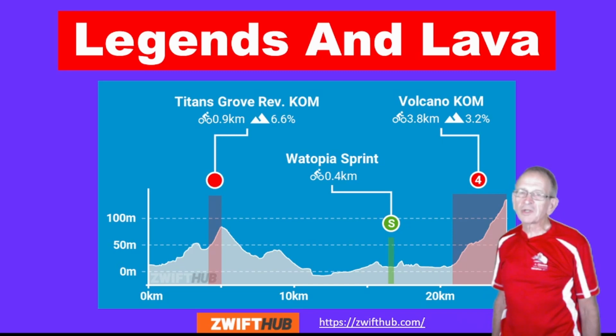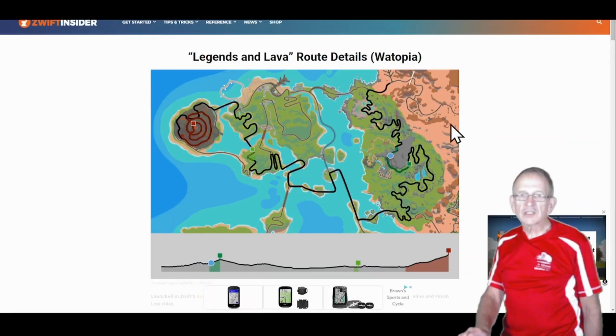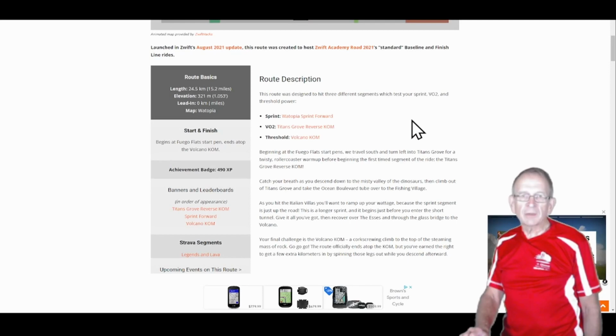Now, it's important to understand the route that you'll be using for the baseline test, and in particular the details about each segment. The Titans Grove Reverse KOM, the Watopia Sprint, and the Volcano KOM. You can learn more by visiting zwifthub.com. And for more details, check out Zwift Insider. On Zwift Insider, you'll get a write-up of the route description and details on each of the segments.